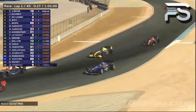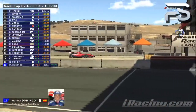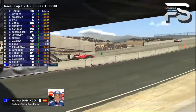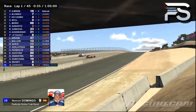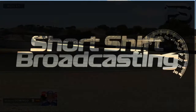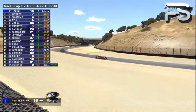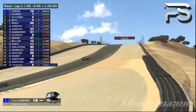Let's check the back end of the field. Yes, everybody is still looking. Oh, no, not everybody. It looks like Manuel Domingo has either decided to start from the pits or he's had an issue. Let's see if we can bring that back. No, he's decided to start from the pits, it looked like. There may have been a connection issue with his gridding up there.